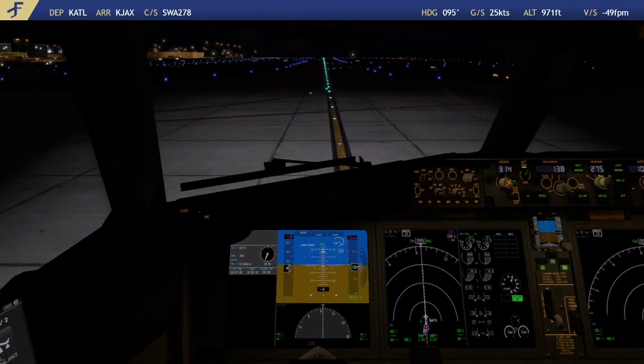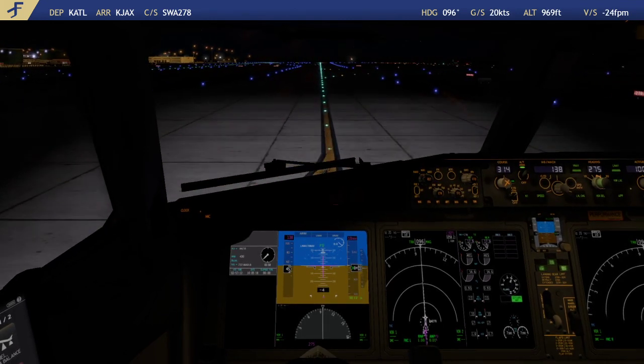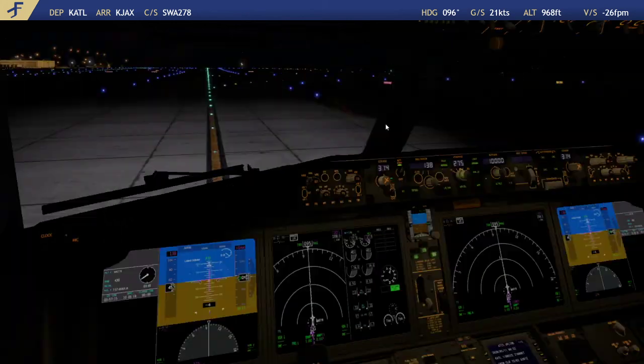November 8 Foxtrot Whiskey, just want to verify you're going to make that right turn out of the downwind. Affirmative, I'm just getting a little bit more outside for 8 Foxtrot Whiskey.